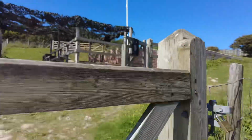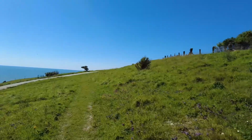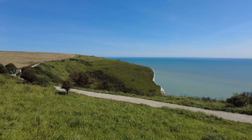Never mind. Yeah, and that's the other thing I've noticed. I'm the only one walking this way. I'm going against the crowd the whole time. That's the way I like it. I mean, look at that. Even if you don't like views, you've got to admit that is just insane.